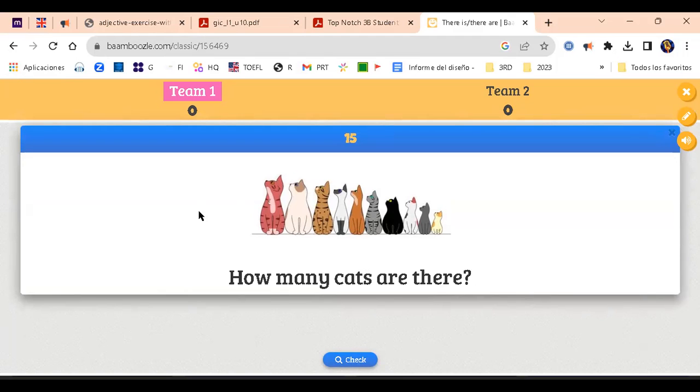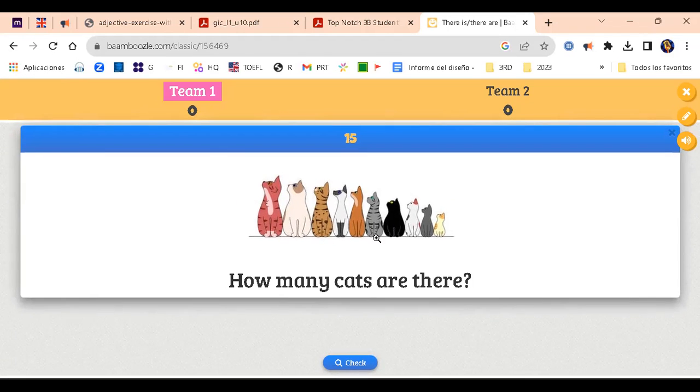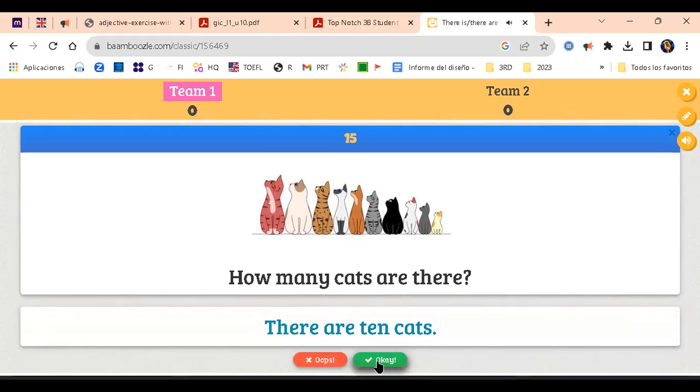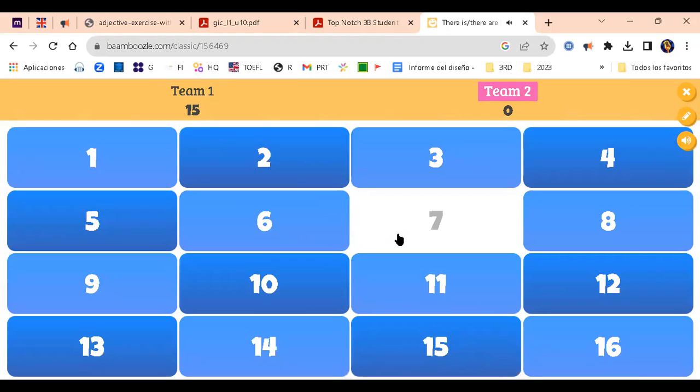Team one, equipo uno. Ten. There are ten, right? There are ten cats. Okay. Team two, select a number. Equipo dos.